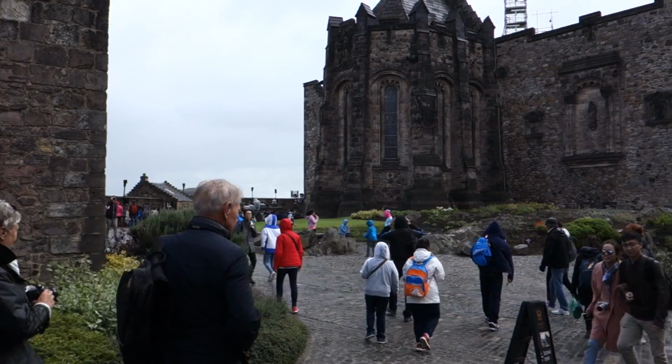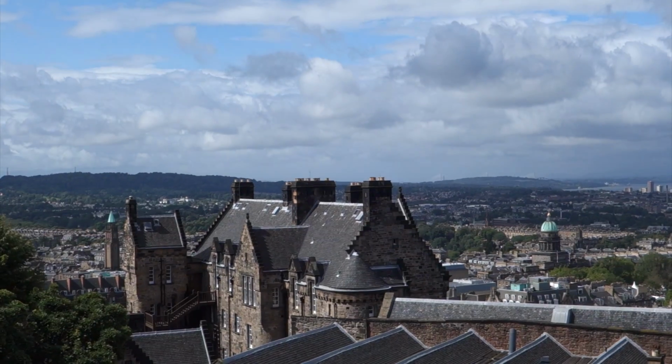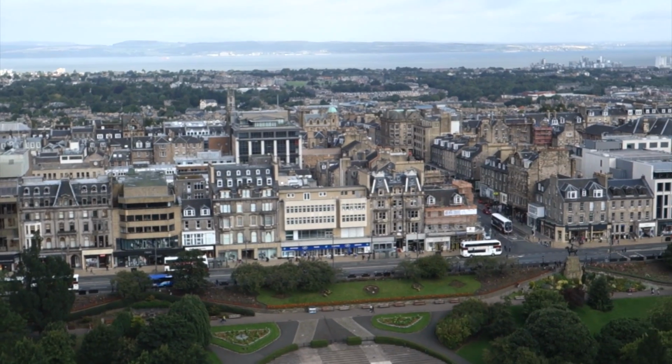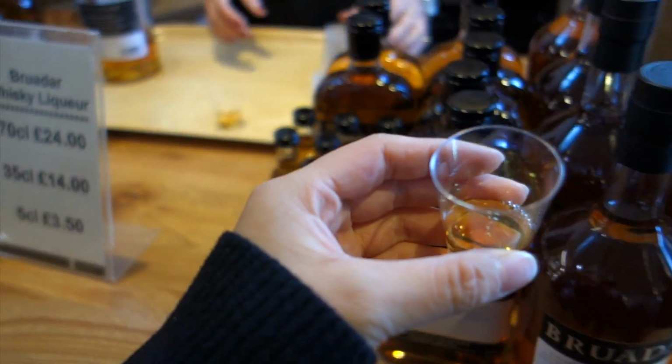And it was also shelter from the weather outside because, like I said earlier, it was raining on and off. From there, we just kept exploring the castle grounds, and you get really nice views of the city. So that's why we spent a lot of time there. There was even a whiskey shop, and there was a free whiskey tasting. They just gave a tiny sample of a whiskey liqueur with honey, which was very tasty.